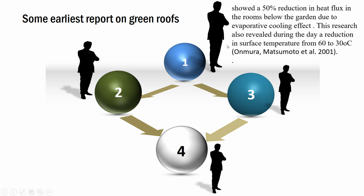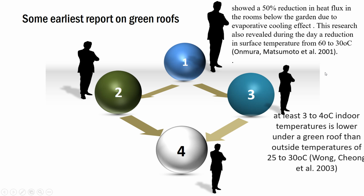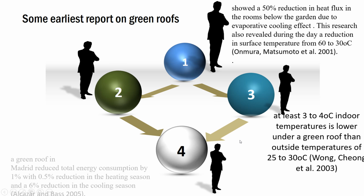So there is some literature review. This author, Onmura, showed a 50% reduction in heat flux in the room below the garden due to the evaporative cooling effect. And this research also revealed during the day a reduction in the surface temperature from 60 to 30 degrees Celsius due to the green roof. And another researcher, Wang, says that indoor temperature is 3 to 4 degrees Celsius lower under a green roof than the outside temperature.